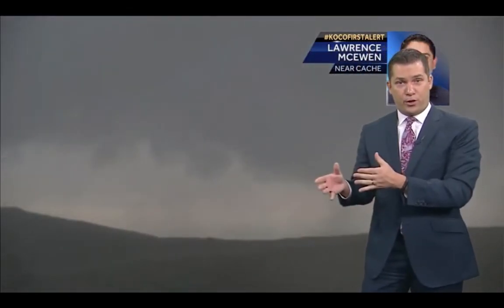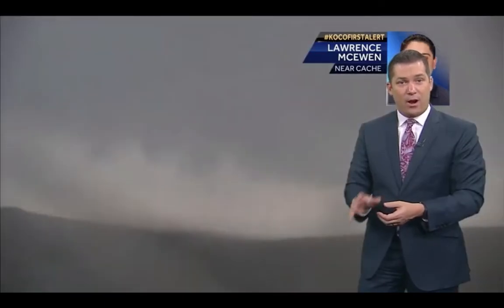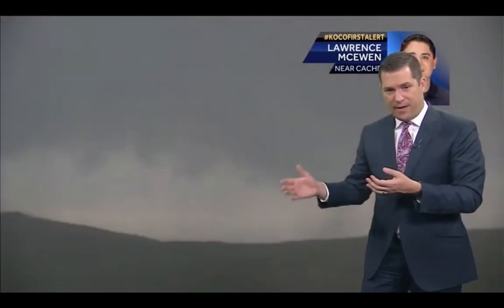Right now, the threat for tornadoes has not diminished at all for Oklahoma City. And if anything, right around 7 and 8 o'clock when these storms are moving into the metro is when we might even see a brief uptick in the tornado potential across OKC. So these cells, they're very impressive.